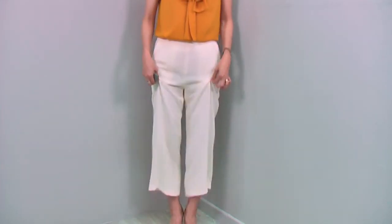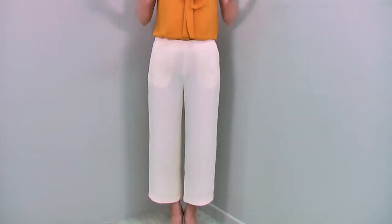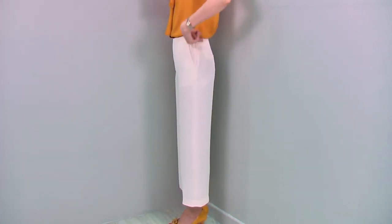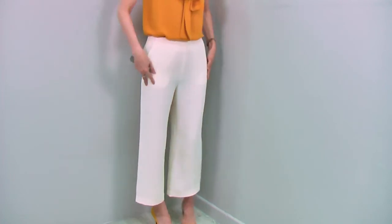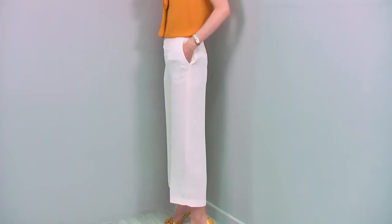The fabric's really, really nice and has a very nice weight to it, so it sits on your body beautifully. So front it looks like this, side it looks like this, very nice slim look, isn't it? And the back it looks like this. And the front and back darts make these pants fit your body very, very nicely. It has a pocket, so you can have quite a comfortable, relaxed look.